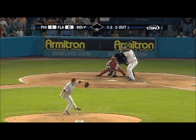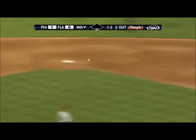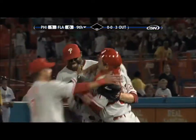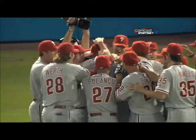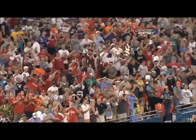The 1-2 pitch. Hit toward third. Castro has it. Spins, fires. A perfect game! Roy Halladay has thrown the second perfect game in Philadelphia Phillies history. He faces 27 batters. He retires all 27. It's the 20th perfect game in baseball history and the second one this year.